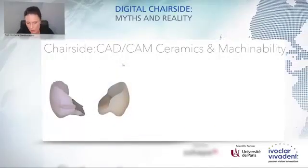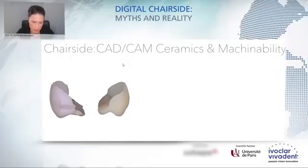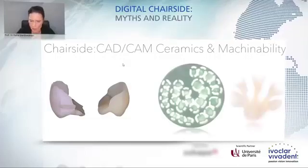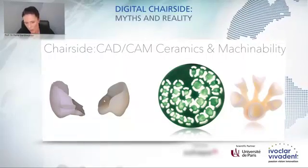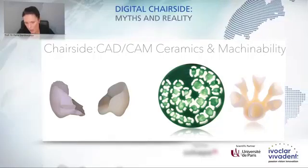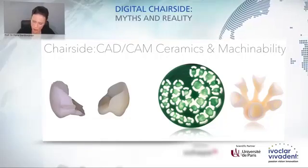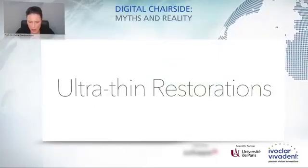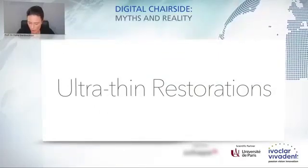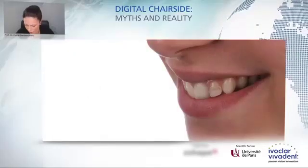This issue even led to the development of new materials, CAD/CAM materials that are resin based, and some of the dental technicians created workarounds, and they are using CAD/CAM wax and use this CAD/CAM waxed restorations to press these final thin margined restorations to overcome it like that. As I said, I love ultra thin restorations, and now I would like to show you this young lady.